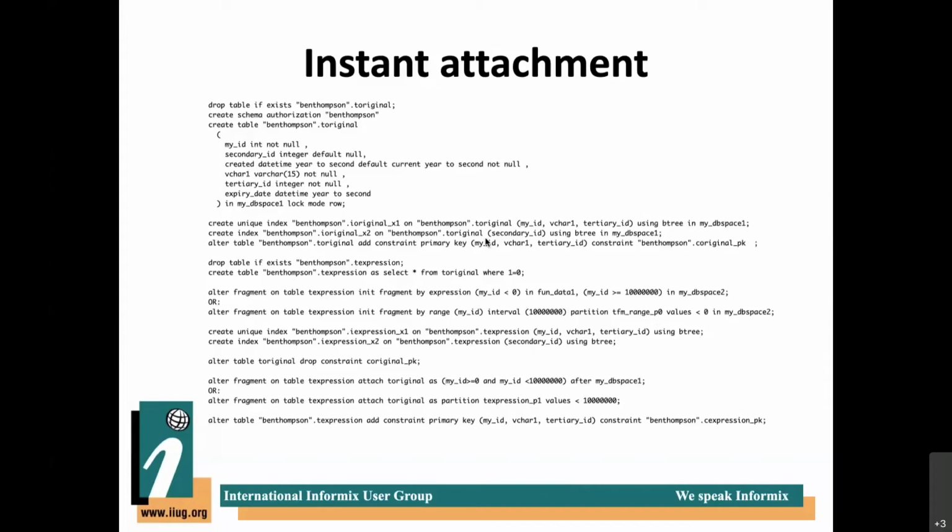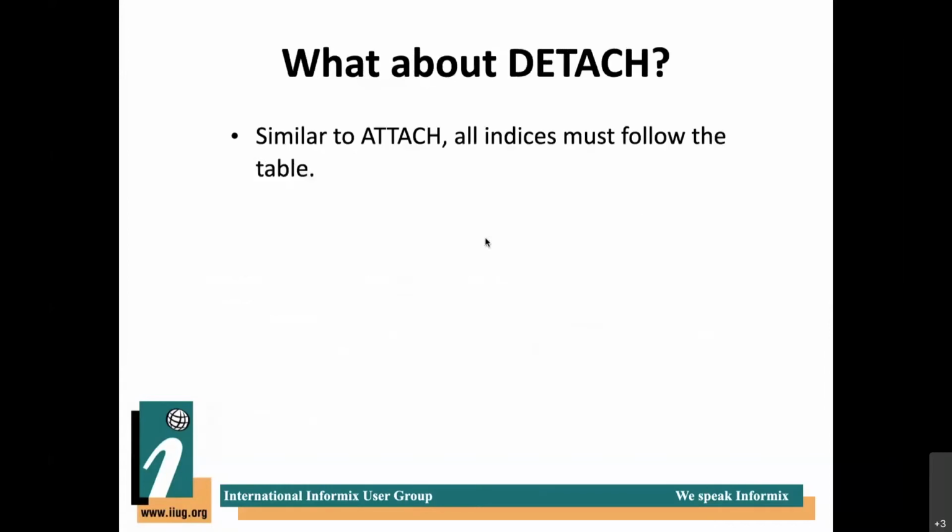What is not in the Informix manual is doing it for range-based partitioning. So I think this is a recent enhancement because we did raise a case about this not working. So it might be that this doesn't work unless you get 1210 XC15 or 1410 FC6 when they come out. But you will at least in the future be able to do that for range-based partitioning. Okay. Detach is pretty similar to attach. You need indexes to follow the table so that when you split the tables out, the indexes don't have to move.